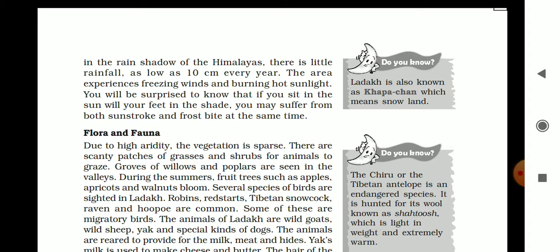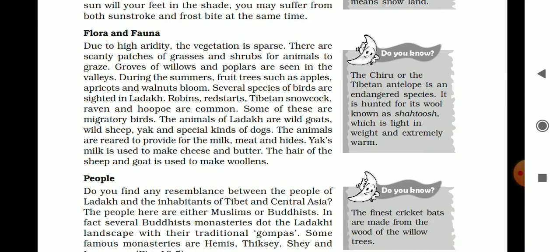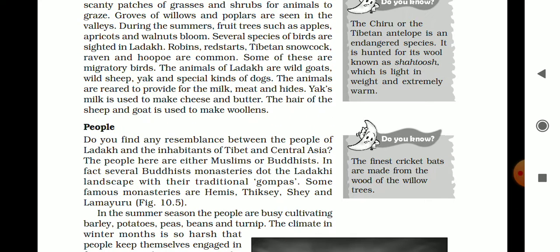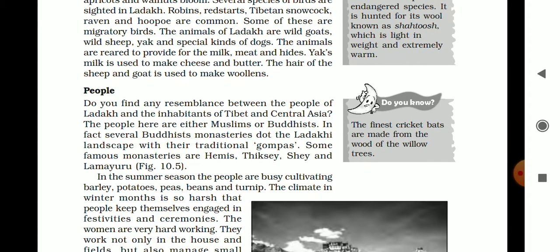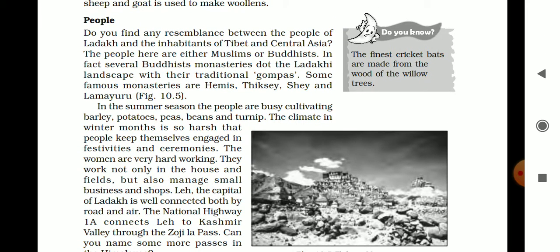The animals of Ladakh are wild goats, wild sheep, yak, and a special kind of dogs. The animals are reared to provide milk, meat, and hides. Yak milk is used to make cheese and butter. The hair of the sheep and goat is used to make woolens. People. Do you find any resemblance between the people of Ladakh and inhabitants in Tibet and Central Asia? The people here are either Muslim or Buddhist. In fact, Buddhist monasteries dot the Ladakh landscape with the traditional gompas. Some famous monasteries are Hemis, Thiksey, Shey, and Lamayuru.